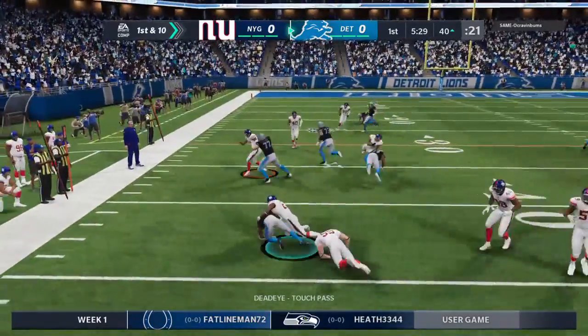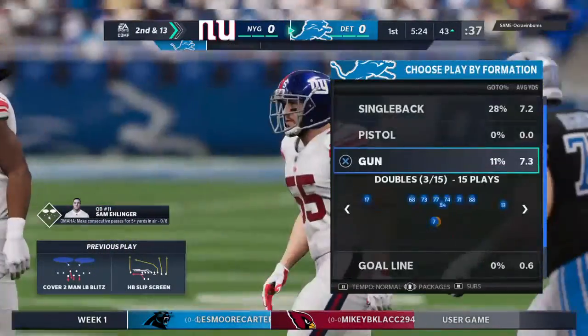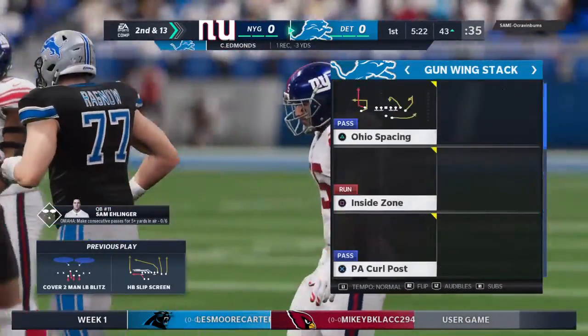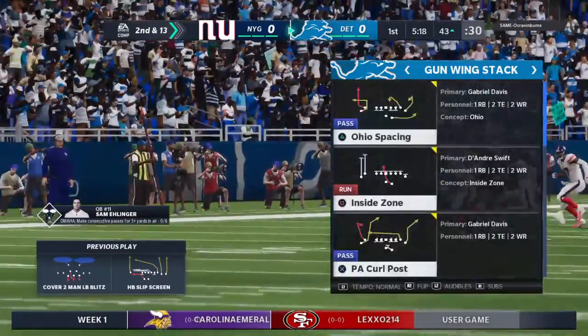Here's a pass swung out left to his running back. And they went the wrong way there. Losing yardage back at the 43-yard line. Despite the completion, they're going to wind up losing 3 there. 2nd down.